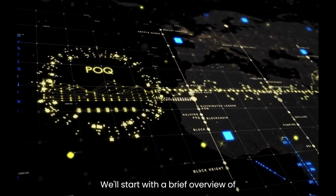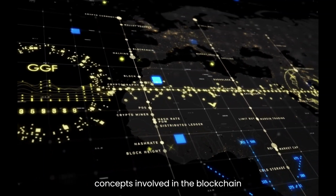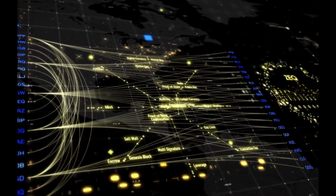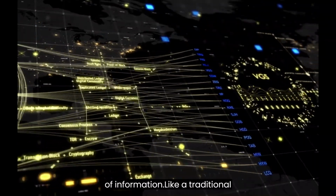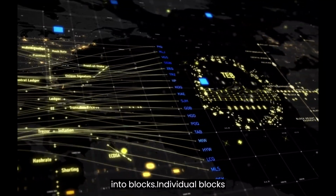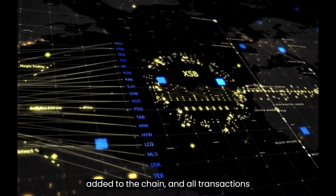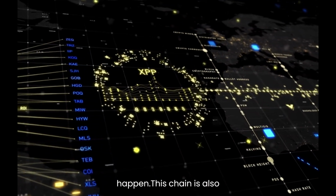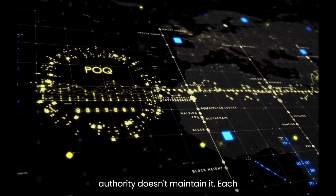We'll start with a brief overview of cryptography and Bitcoin for context before walking through the major concepts involved in the blockchain itself. What is blockchain? A blockchain is a distributed database of information. Like a traditional database, it comprises records grouped into blocks. Individual blocks cannot be modified once they've been added to the chain, and all transactions are recorded on this chain as they happen. This chain is also decentralized, which means no central authority maintains it.